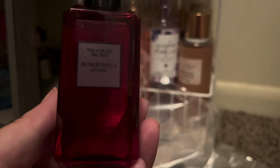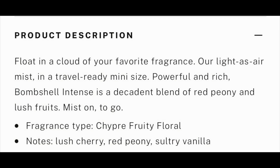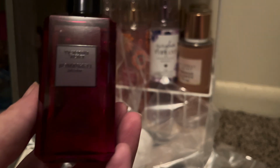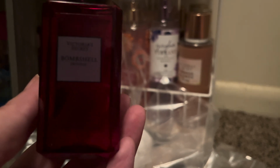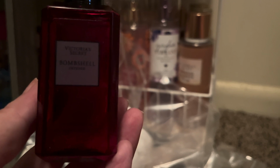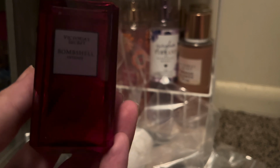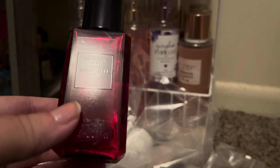So this is Bombshell Intense. Oh my goodness, this is really good. This is really, really good, and it reminds me of cologne. Not because it's super masculine, but there's an intensity to it, hence the name Intense, that reminds me of a men's cologne. But again, it doesn't smell too masculine or anything like that. This is just really, really good. Definitely want to keep this one. Definitely really like it.